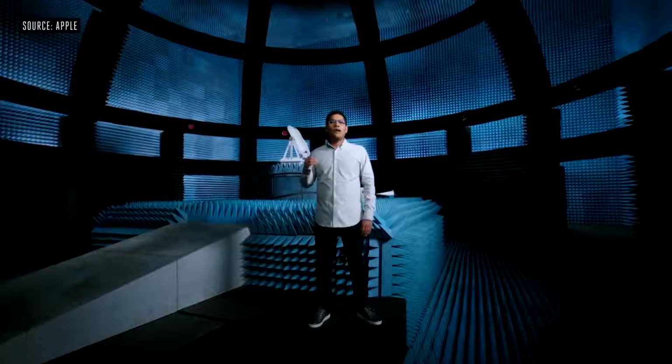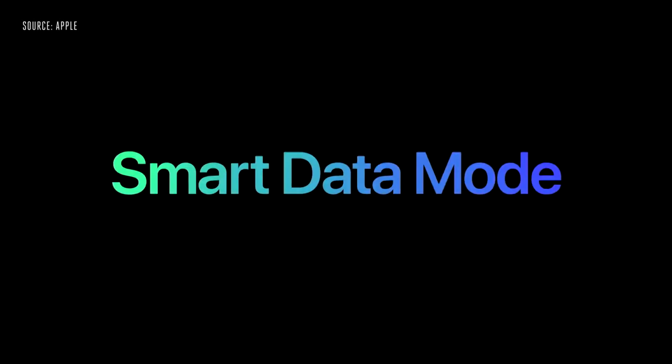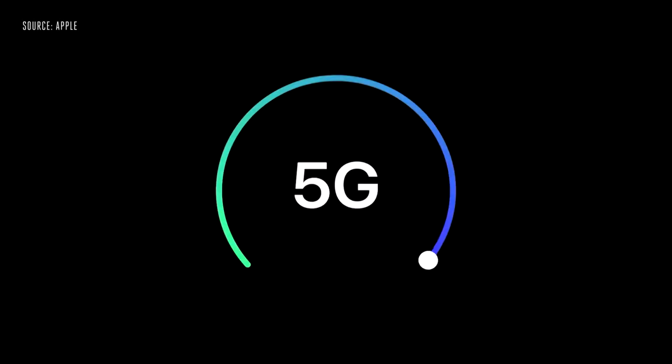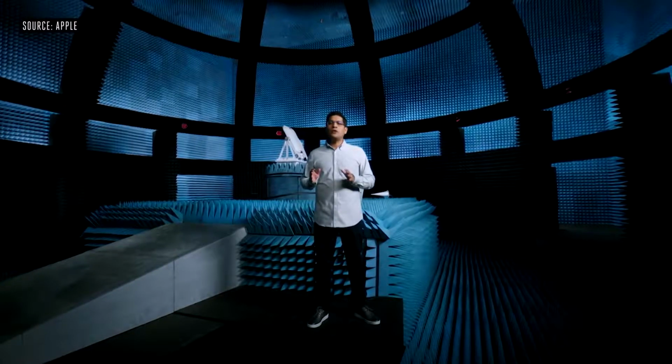Starting with hardware, we designed custom 5G antennas and radio components that allow us to target exactly what works best, while also including the most 5G bands in a single phone. When your iPhone doesn't need 5G speeds, it automatically uses LTE to save battery. In the US, we also support millimeter wave.